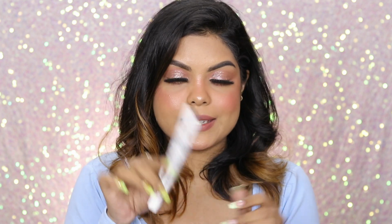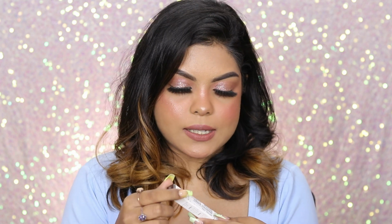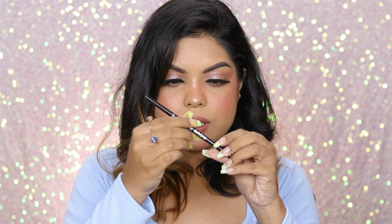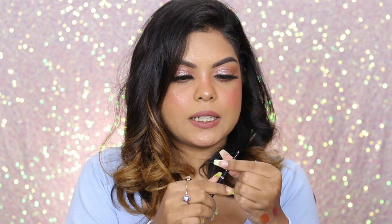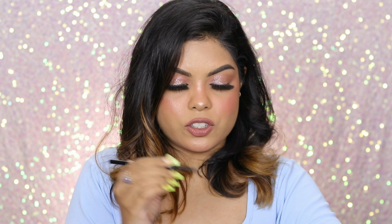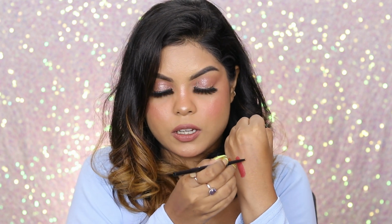Next, I've bought this Revolution Microblade Brow Pencil, and I've got the shade Dark Brown. This one retails for rupees, how much? 299, but there was no discount on this, so I've got it for 299 only. So here is the pencil, as you can see. It comes with a spoolie as well. Let me see the shade actually. Okay, I'm gonna swatch it here.